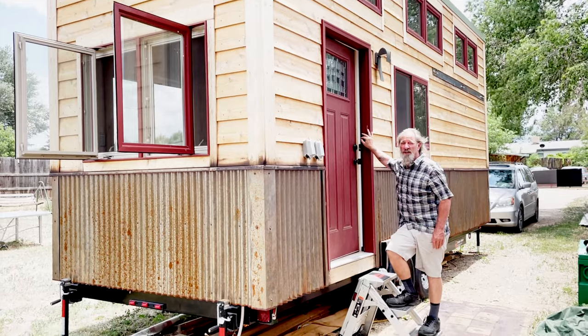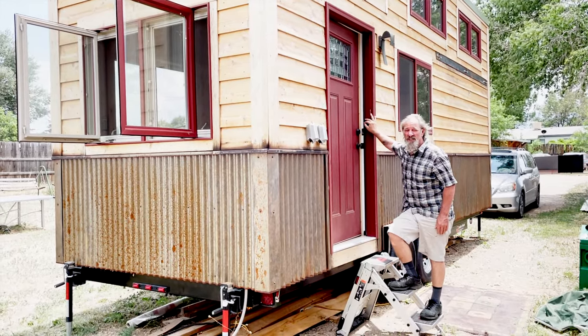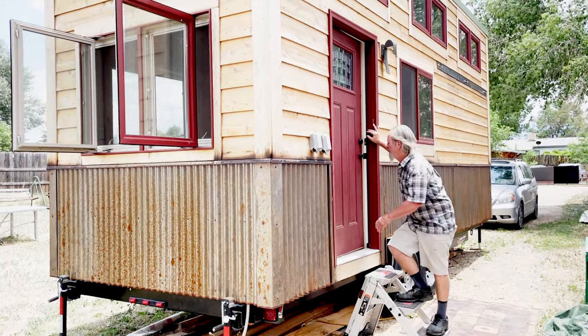Hi, I'm John with Taos Tiny Houses. This is our tiny house, Primo. Come on inside.